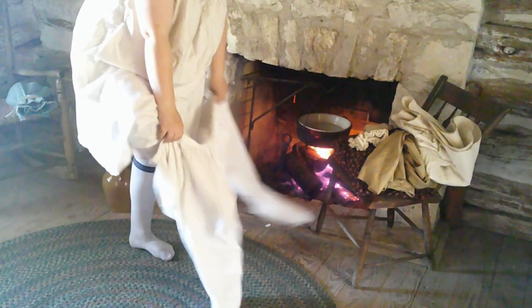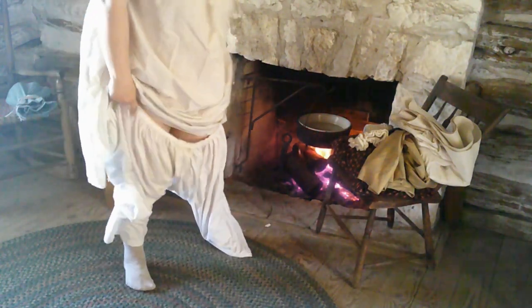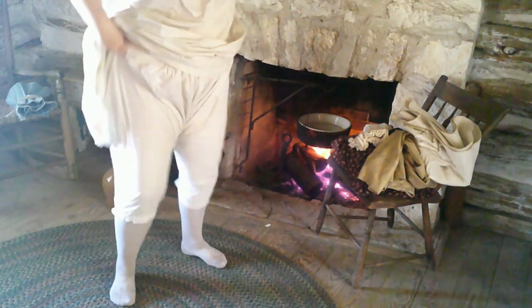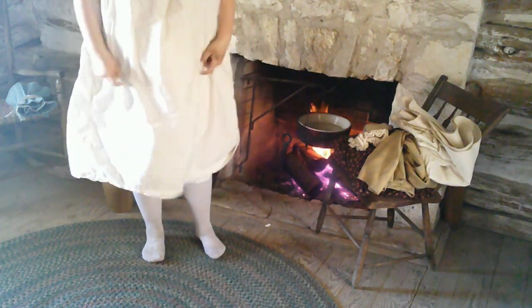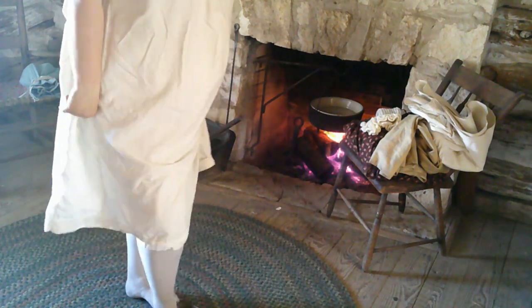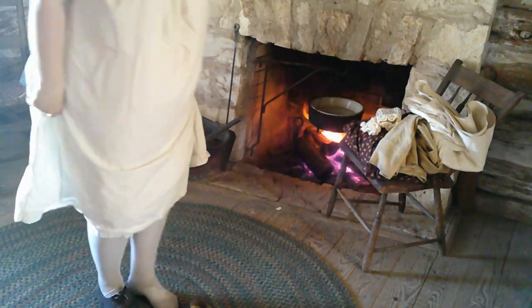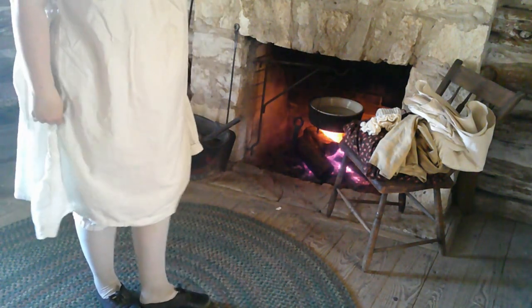Now I wear my drawers underneath my chemise. You could, however, put them on top of the chemise and tuck the chemise in, and you can also put them on top of the corset once we put on that layer. It is personal preference. It is really cold. I'm going to take a few minutes just to pause at the fire. And now for shoes. I'm wearing my American Duchess Eliza's today. These aren't as practical as boots would be, but they work really well and they're appropriate.